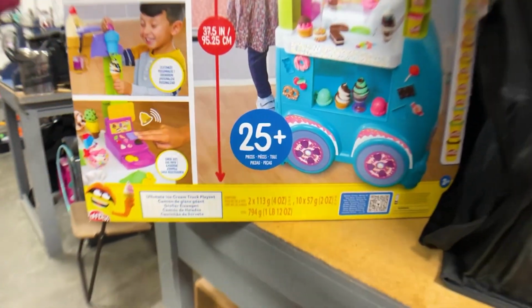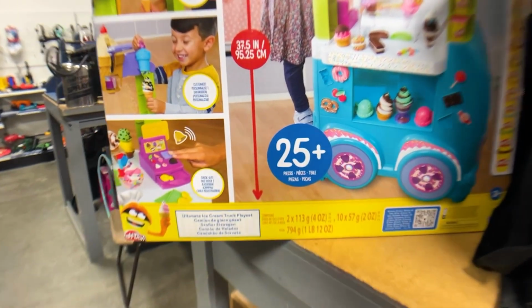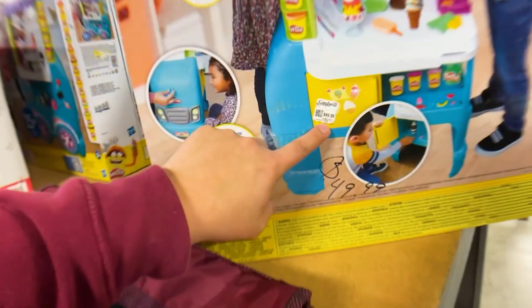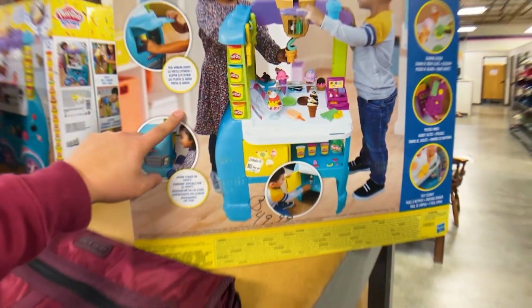I'm going too old school for you guys. Target returns or repackaged items end up here at the Goodwill. Been seeing a lot of them recently. This one's 50 bucks. Must retail for a lot though.